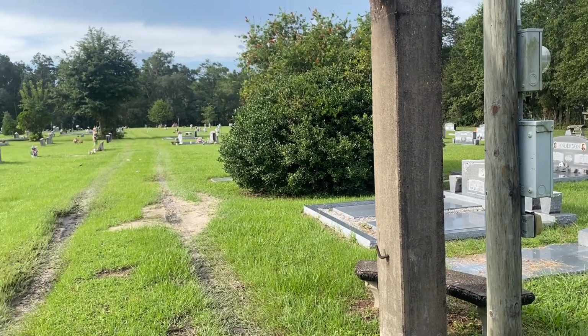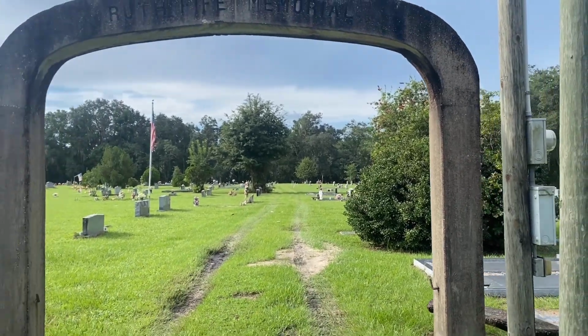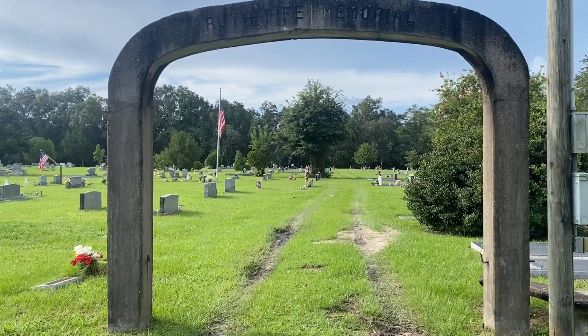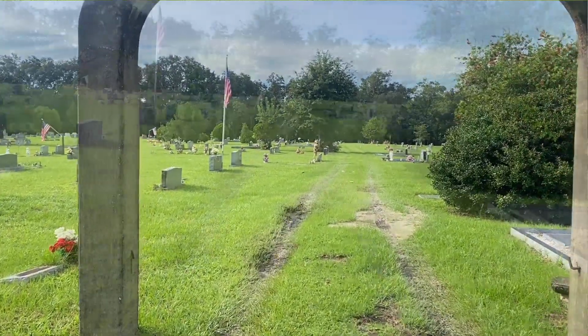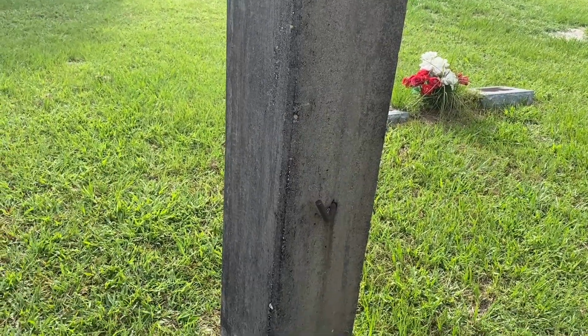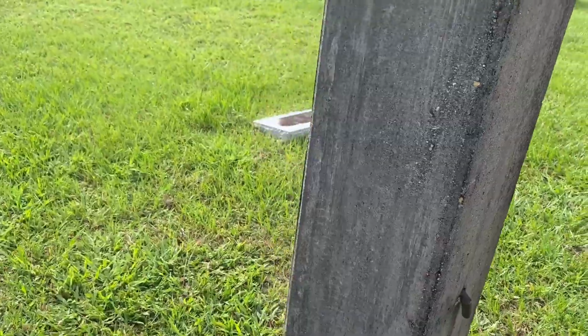I always wondered about this entrance right here, coming into Pisgah Cemetery. It says Ruth Fife Memorial. I've asked several people, nobody seems to know. You could tell at one time, I believe, it was gated and had a fence on it of some sort.